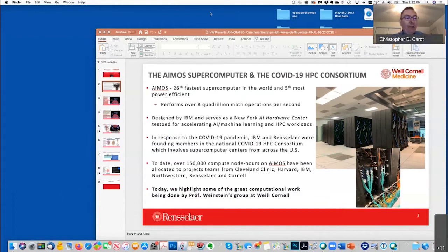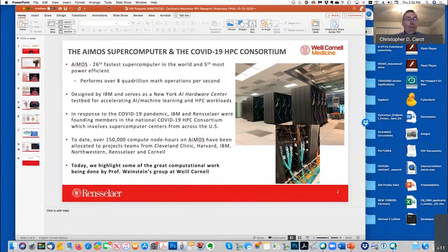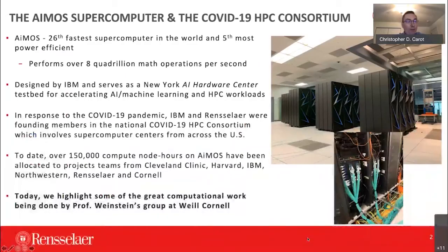To put that in perspective, that's the same amount of compute power as if every human in the world, all 8 billion people, were performing 1 million math operations per second, all at the same time. Now, this system was actually designed by IBM, and it serves as a testbed for the New York AI Hardware Center. This is a strategic partnership between IBM, New York State, Rensselaer, and several key industrial members. The center's goal is to design and test next generation hardware that will accelerate AI and machine learning tasks.